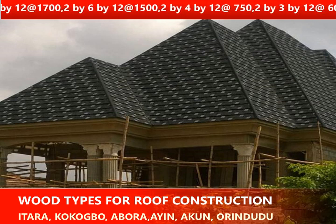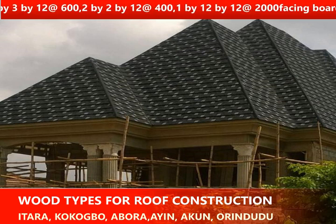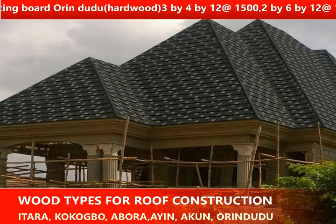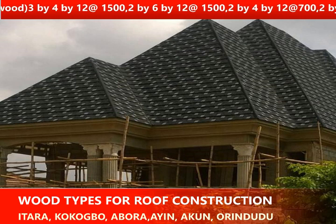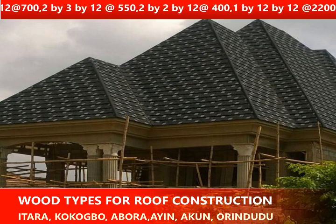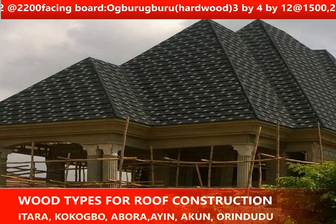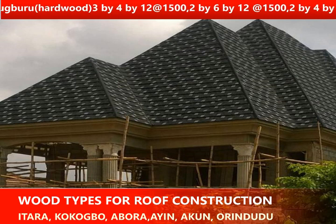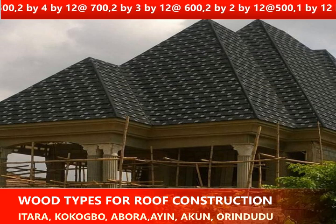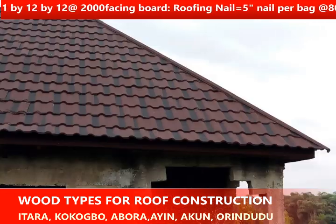Now, if you use the right wood that is not going to dry and curve in the next couple of weeks, this is how your roof is going to look forever and ever. I'm talking of straight alignment, well aligned. Everything will be beautiful, and it's not going to bend and swerve and cave in. So you have to be careful. I have heard that if they use bad wood, my roof is going to bend and swerve. So if you want your roof to remain beautiful and straight forever, you are going to tell your carpenter to use the right wood.